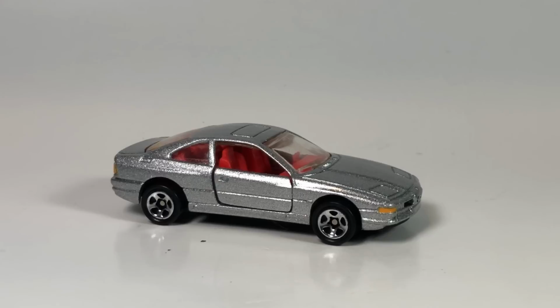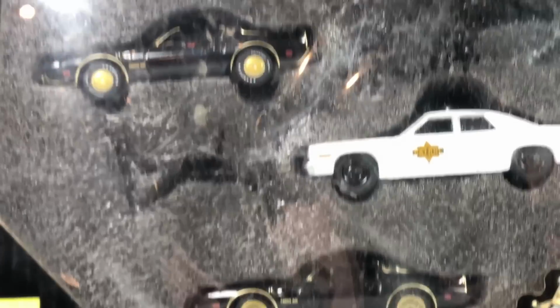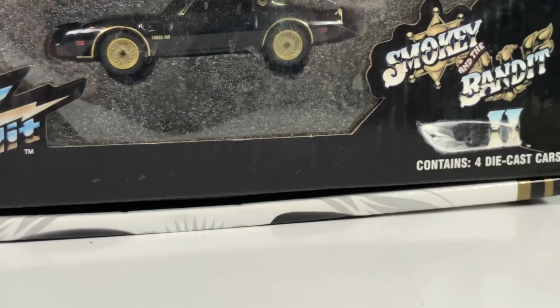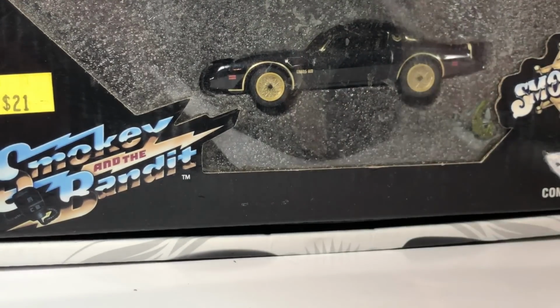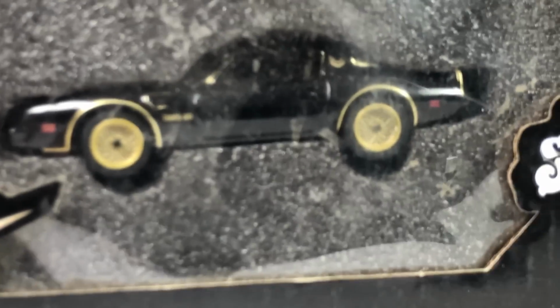What else we got to open? Let's open the film reel. This is Smokey and the Bandit 2. So this isn't the original one. We've got, is that spider stuff right there? And this is what I'm talking about when it comes to this packaging that's been jostled around forever. And it looks like it got melty at one time too. So I don't know. Let's see how these cars turned out inside of here.